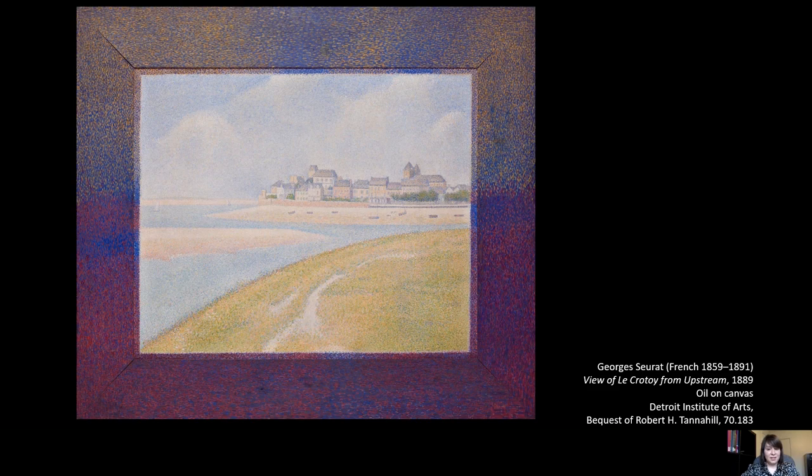But Seurat didn't throw everything important to the Impressionists out the window. This painting was one of two that Seurat painted in 1889 at La Crotoy, a town located in northern France on the English Channel, a region that was very important to the Impressionists and that they painted many times. So here, in a sense, we see Seurat at once following an Impressionist tradition, but radically changing it at the same time. Instead of feeling like this scene is a fleeting one that could change in an instant, he conveys a sense of stillness and calm, and there's a sense of permanence in his subject matter, and this was very different from Impressionist practice.